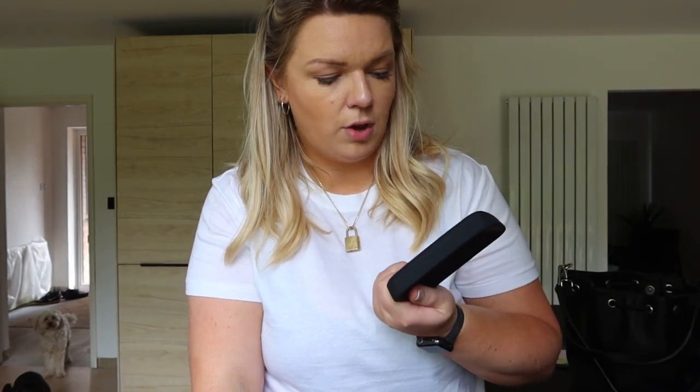I got a few home bits. Right, where am I gonna start? I'll start with the most boring one first. I got a little matte black soap dish. I have a little nail brush thing and I don't want it just sat on the side. So I thought a little soap dish would look quite nice and have a nice little nail brush on it. This is from Habitat. It's a soft touch black soap dish.